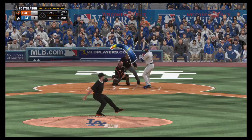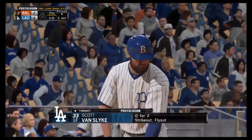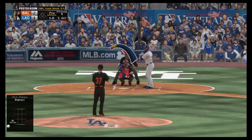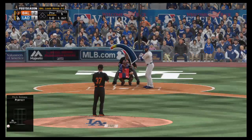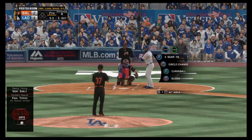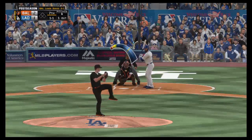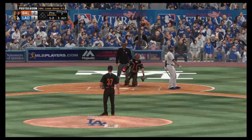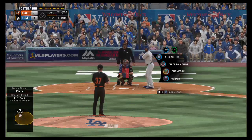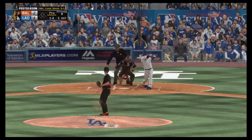Here's Scott Van Slyke. He'll watch a slider that runs out of the strike zone away for ball 1. One out, nobody on. Tap foul at home plate. Ready to deal. Here's the 1-1. Fouled off again, and now he's in a 1-2 hole. One and 2. Chop foul right at home plate.